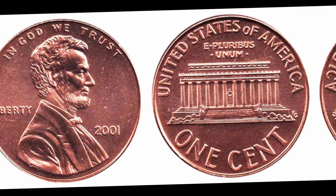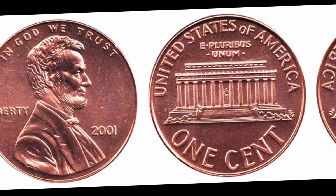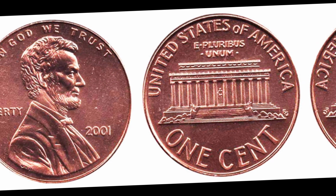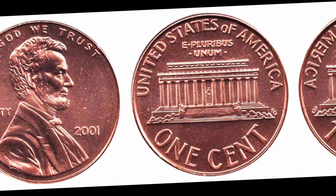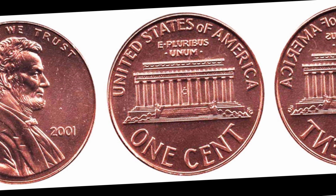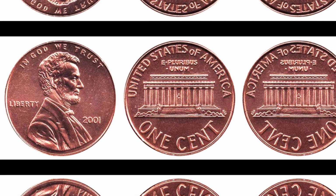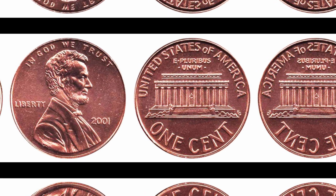Current market value of the 2001 Lincoln penny. Most 2001 Lincoln pennies in circulated condition are worth only face value, but if you have a rare error or high-grade example, the value can increase dramatically. Here are some approximate values. A regular 2001 P or 2001 D penny in circulated condition is worth about 1 to 5 cents. A proof 2001 S penny in pristine condition can be worth $5 to $15.